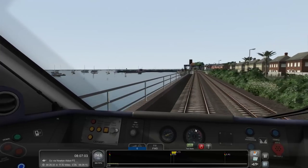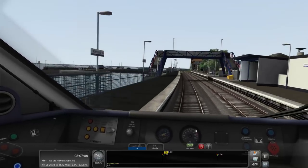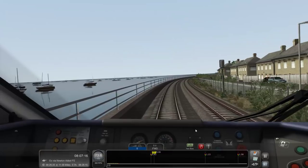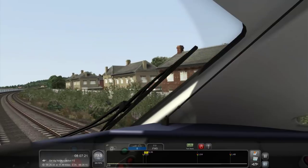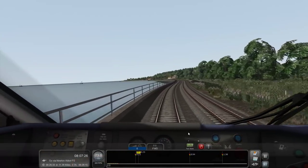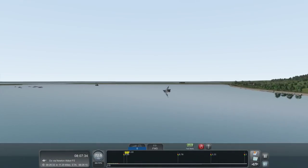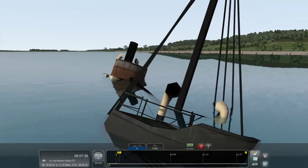Very pretty. Matey boy up there, look on the balcony, having a look. Like that. It's these little touches in these routes, you know. I'm not going to keep going on about it because you know what it's like. Cars and driveways, proper fences. Lovely. And even look at that. Nice bit of sunken boat out there. Poor little Clyde Puffer, look.